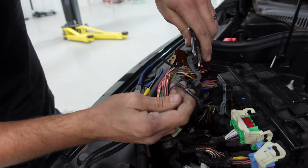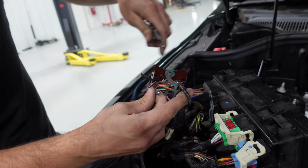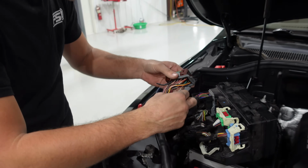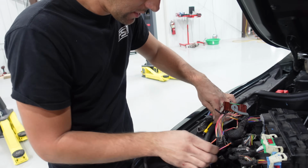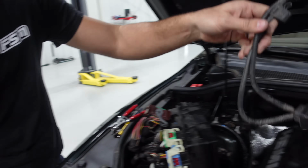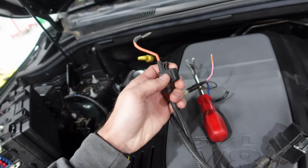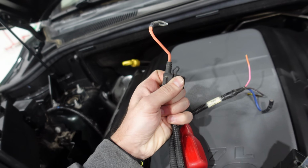Okay. That is a lot of electrical tape. There's a lot going on. That's because there's no heat shrink. Boom. Old recall out.